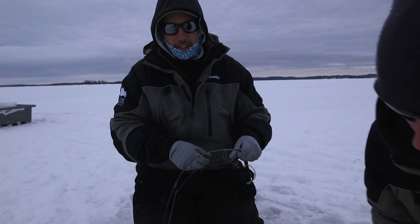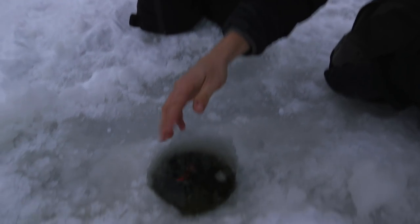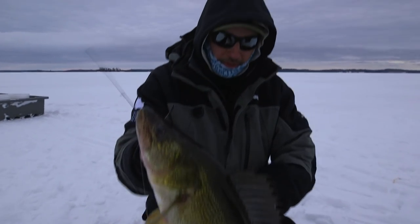Oh, looks like a pike. That's all right, action's action. It's always fun to catch fish on these. Is it? Yeah. Holy cow, look at that! Yeah! Beauty. What another beautiful fish.